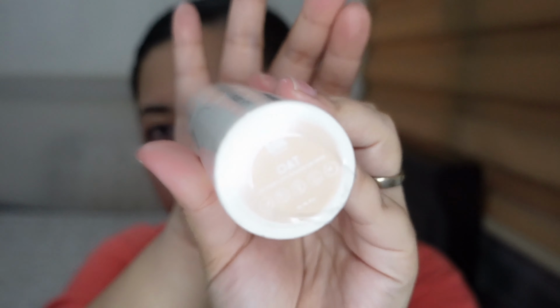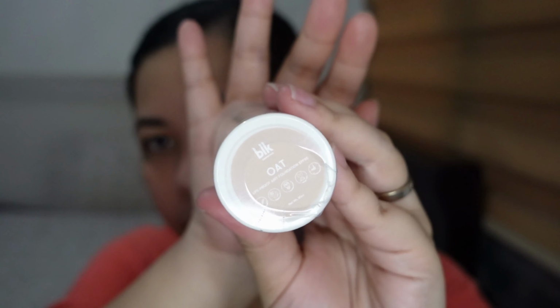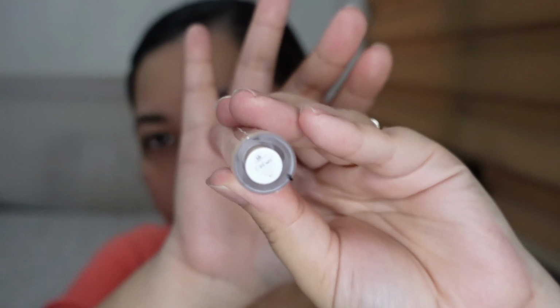So, sa foundation, I got the shade Oat. I don't know if makikita, but yeah, that is Oat. And for the concealer, yung creme. Yung creme na shade. I don't know if makikita nyo, but yeah, that's the creme na shade.